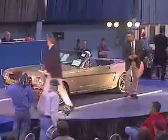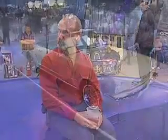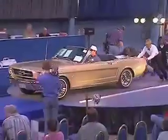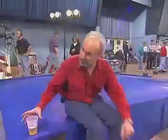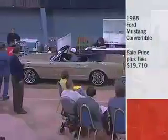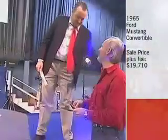Now they've got their 18,250 and looking for 18.5. They've dropped the reserve now, so they're ready to sell this car. This one's a bargain at that kind of price. $18,250. It's sold. Very good. Very well done. Quite a buy.